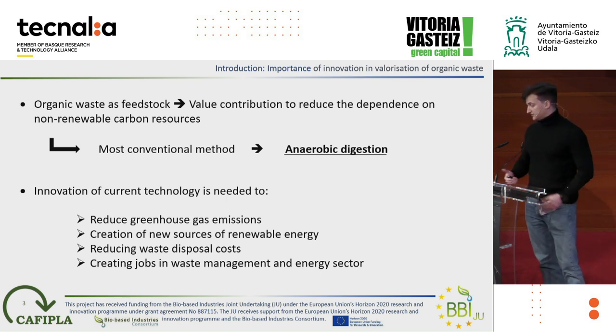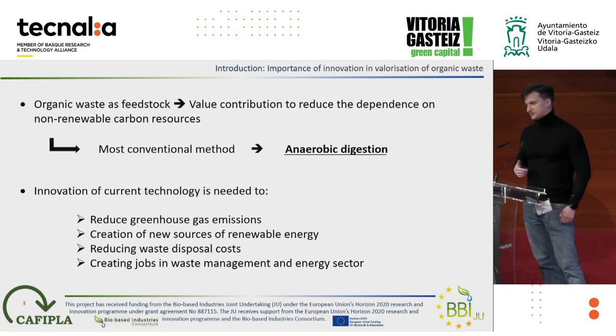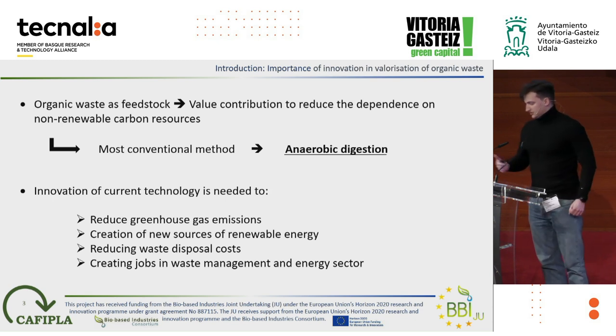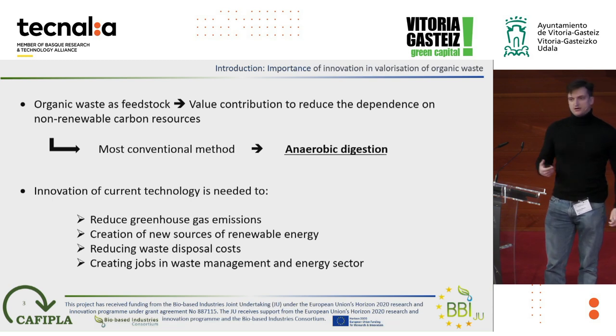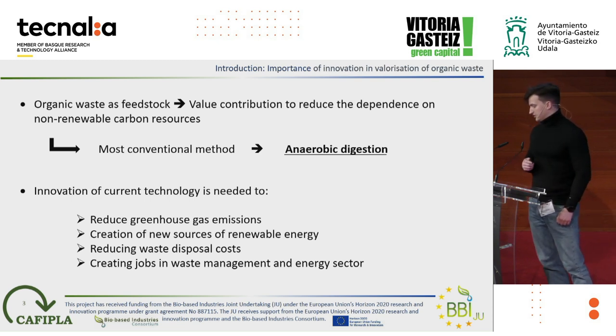So first of all, let's highlight a bit why the organic waste needs to be improved and innovated. Organic waste now is being used, in this case, as a feedstock. But within Dranco, we already established a technology, which is anaerobic digestion, in which we create biogas from all sorts of organic waste.